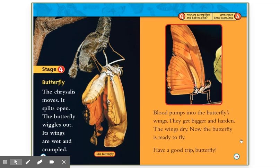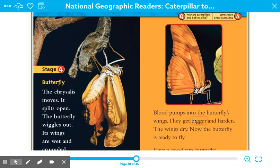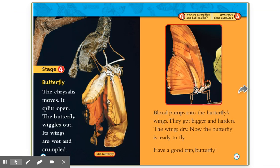Boys and girls, I just learned something new. I didn't know that a butterfly had blood. That's a good question I should ask. Do all insects have blood inside them? Do insects have a heart? I don't know. That's really interesting. That they start out all wet and soggy, and then blood pumps into the butterfly's wings, and they grow big and dry out, and they harden.